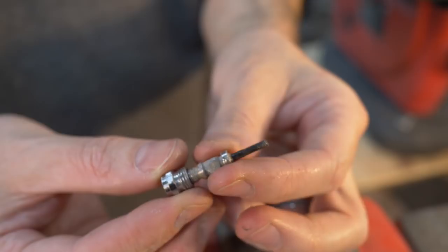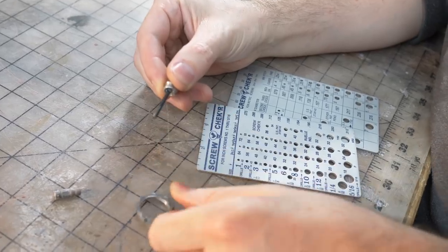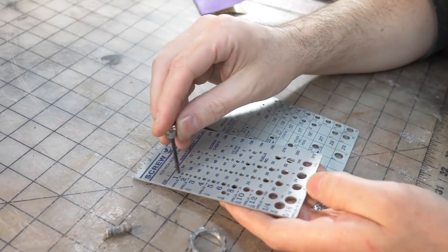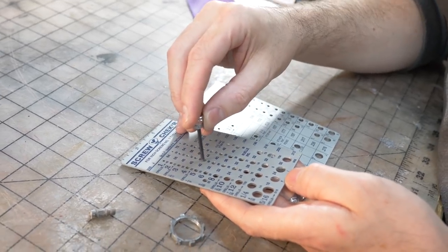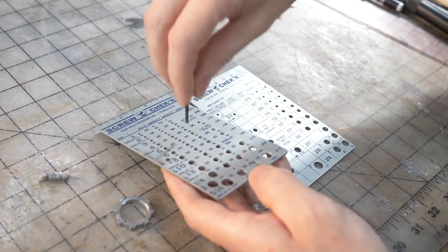Let's see. Great. So I want to drill a hole through here and then thread this through the other side there, which means I need to know what this thread is. So I've got these thread checkers. I don't know if this is metric or imperial, so we'll try both. But you basically go down the line until it fits like that, and then you go over here and see if the thread works. That doesn't quite work. That doesn't quite work. So this might be metric.